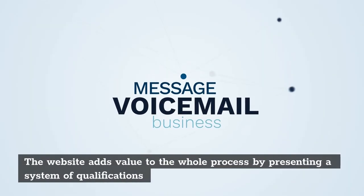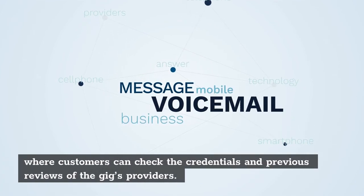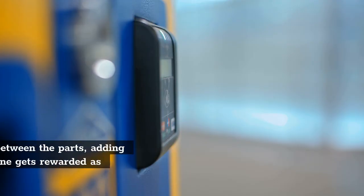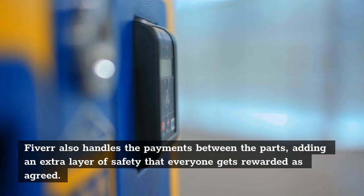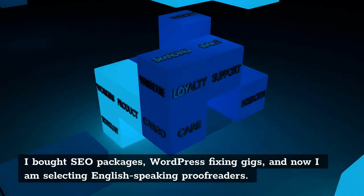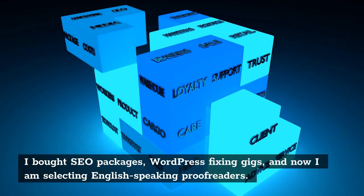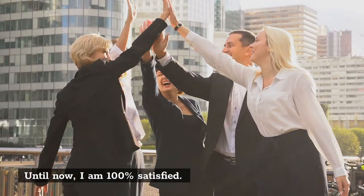The website adds value to the whole process by presenting a system of qualifications where customers can check the credentials and previous reviews of the gigs providers. Fiverr also handles the payments between the parties, adding an extra layer of safety that everyone gets rewarded as agreed. I use Fiverr quite often for my 3 different businesses. I bought SEO packages, WordPress fixing gigs, and now I am selecting English-speaking proofreaders. Until now, I am 100% satisfied.